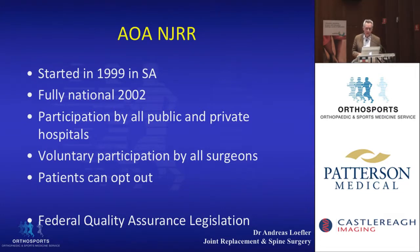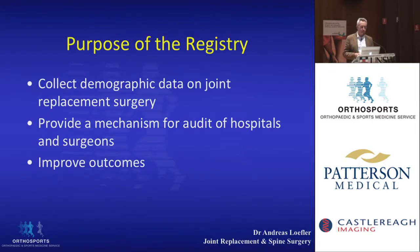It is part of the federal quality assurance legislation, so that the data which is collected is actually protected, and so that lawyers do not get access to either surgeon or patient information. So what's the purpose of the registry? Well, it's a place where we can actually collect the demographic data on joint replacement surgery. How many do we do? Who gets them? What is the age? What prostheses go in? What combinations? So a large amount of data is collected, and the registry now has more than 1 million joints in the registry. So this is what's called big data.